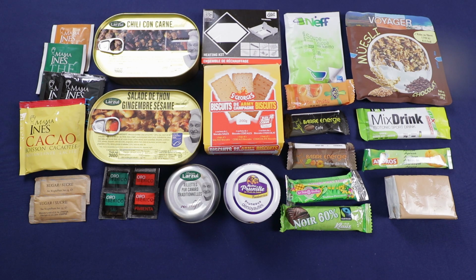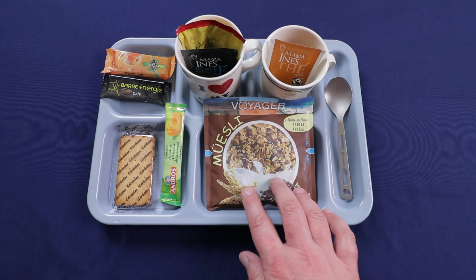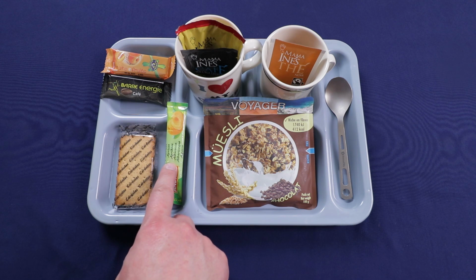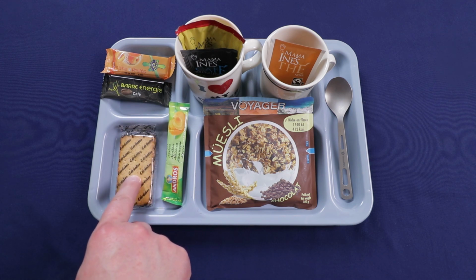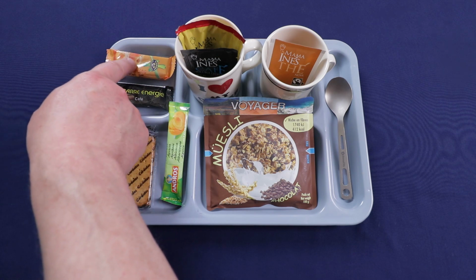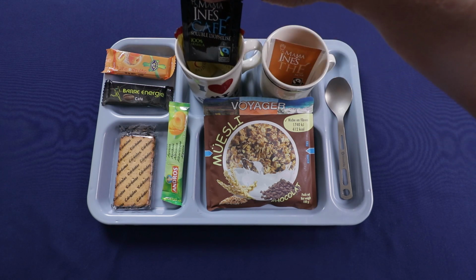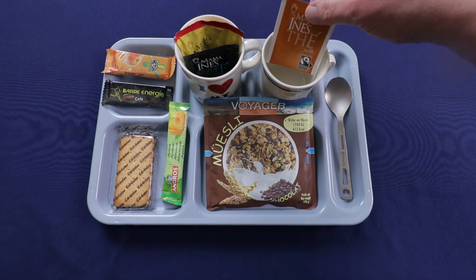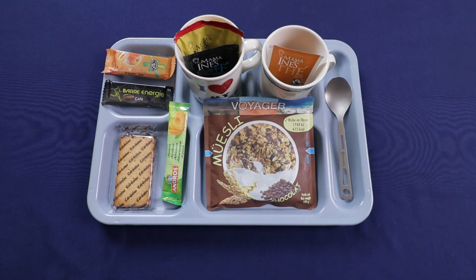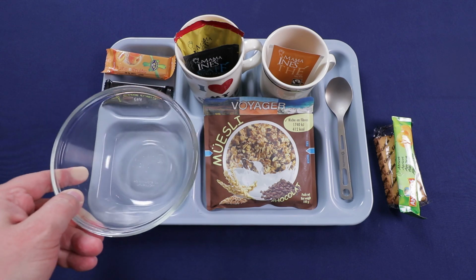So yeah, this is going to be pretty enjoyable. But anyway, let me get my tray and we'll get breakfast ready. Okay everybody, here we are for breakfast. Gonna have our chocolate muesli, our apricot jam with a cereal biscuit. Got our coffee energy bar, and we're gonna have our apricot fruit bar with our chocolate drink and some coffee to mix with that, and our breakfast tea. But anyway, move these out of the way for now and get our bowl.